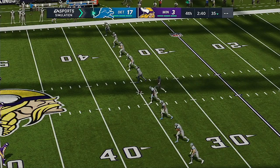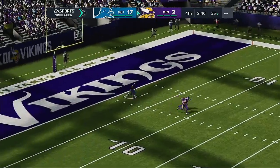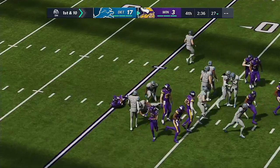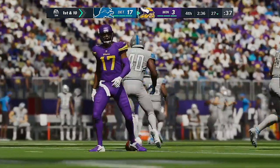Is the kickoff unit as they run up and send this one away. Here's Osborne. And they'll get him down inside the 30 at the 27. Now the Minnesota offense set to take over again.